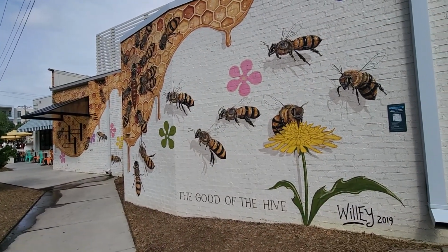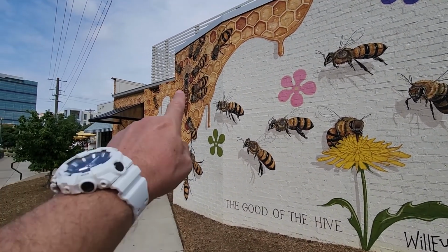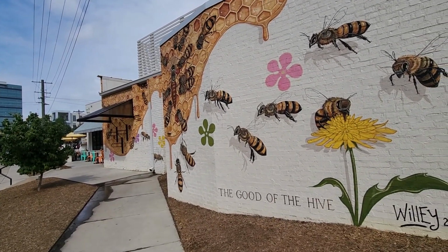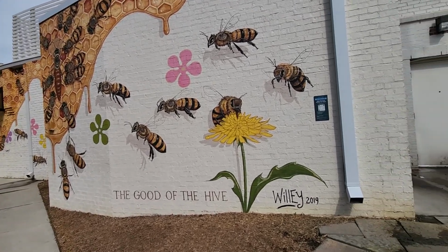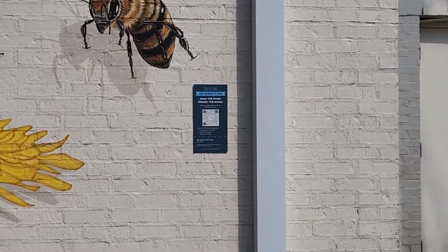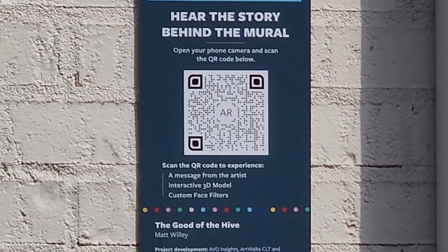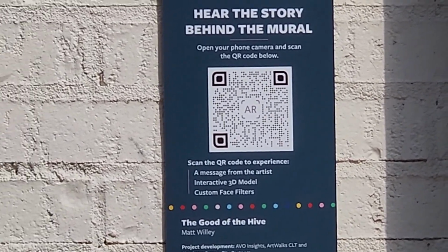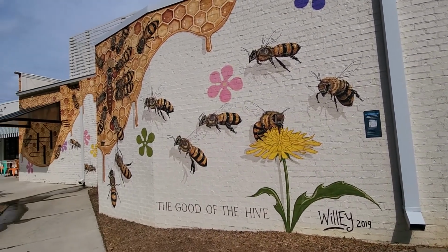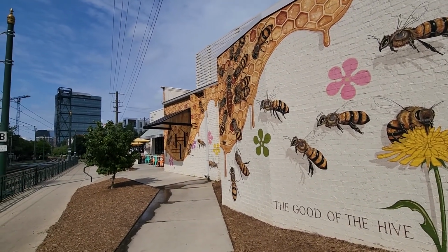I want you guys to see this beautiful mural of these honeybees getting their honey, putting it in the combs, and there's the queen right there with all her workers, and it's called The Good of the Hive. It looks like Willie did it back in 2019, and there's your interactive hashtag right there. If you want to scan that, it gives you more information about the artist and his work. Or her work, it just says Willie. So yeah, this is magnificent here, and it's right along the railway and on this restaurant.